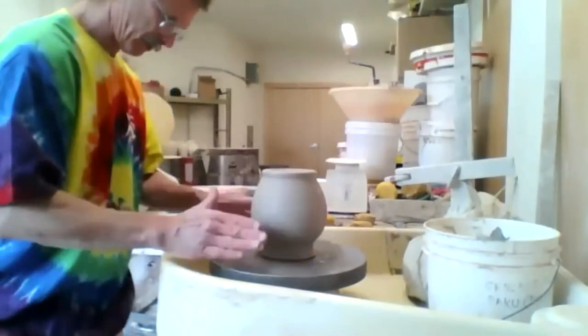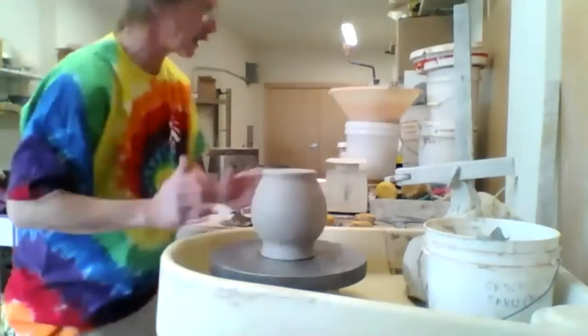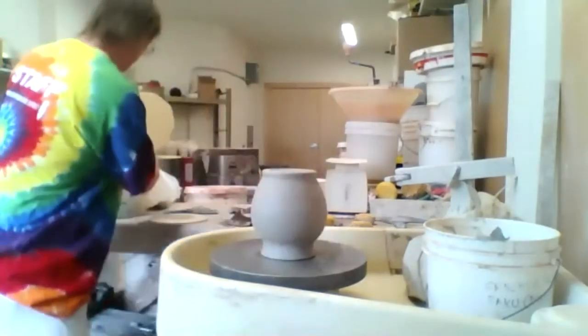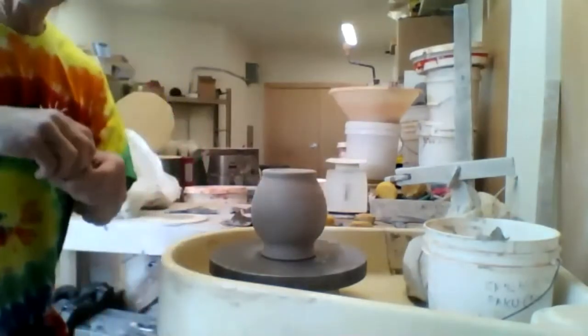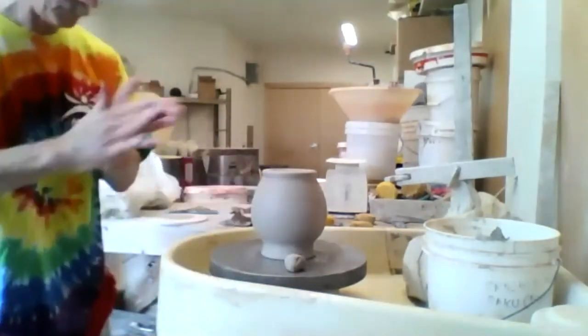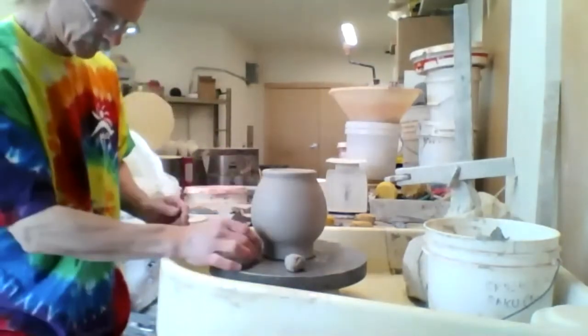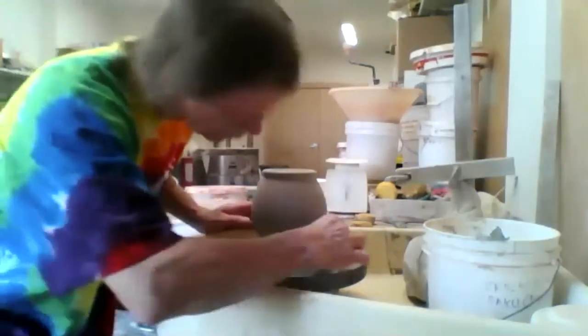Okay, so you're going to put that down on your wheel head like that. You're going to suction cup it down, but just pushing down a little bit on it, and then you're going to grab some clay. Three or four chunks of clay. I'm going to just lay them there. I'm going to lay them right on the rim. I'm not going to push down yet.